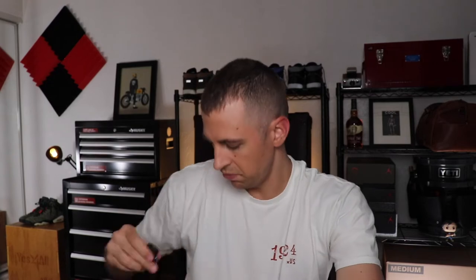You put this in your pocket, you will forget that it's there. That's how easy this knife is to carry. It's fun to fidget with, easy to open, smooth, and you can spidey flick it. It's not the most spidey flickable knife in the world, but you can get her done.